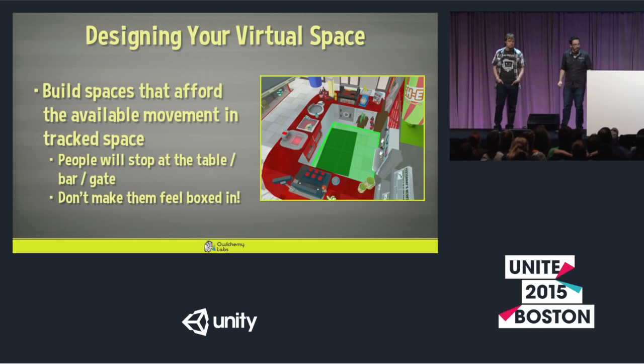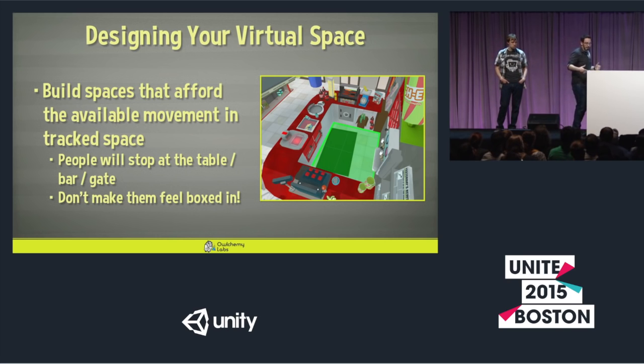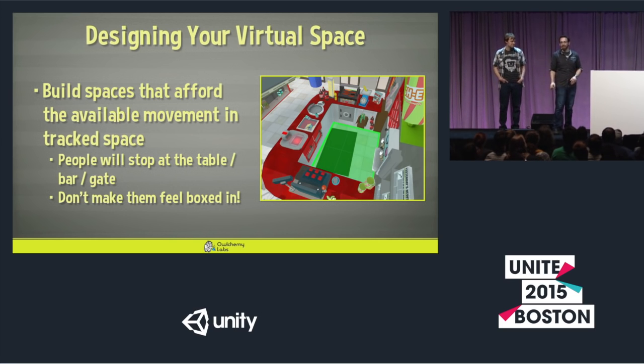But really, we're building spaces that afford movement in the track space. So people will stop at that table. They'll stop at that physical barrier. You can see here, there's an image. We've got a green outline of where the foot traffic area is in our space. And imagine that the world is a bit larger, so you've got that area to reach out to the counter and things like that. But no one physically continues walking through those barriers. There's nothing there. There's absolutely nothing in front of the person, but they will stop 100% of the time, or 99.5% of the time. And the 0.5 is a developer trying to prove that they can walk through something.